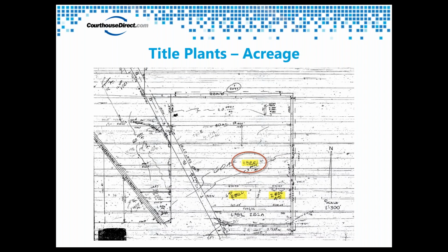Part of the title plants that we're scanning, some of these are subdivisions like you saw in the previous slide, but in some cases we're working out of a survey. In this case, what we have is a tract that I've circled, which is labeled tract number 2B2F. At one time, this whole area may have been identified as tract 2, and then a portion of it was broken out, and that was labeled as tract 2B. Then another piece was broken out, and it was labeled 2B2. And then in this case, it's 2B2F. So you'll see the numberings and how I've highlighted them there.